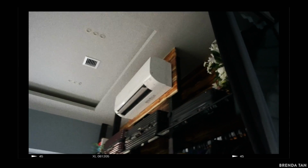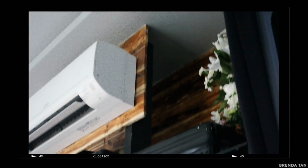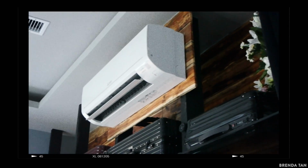Steph has just pointed out that the aircon is not on the wall. It's mounted on top of the wall.